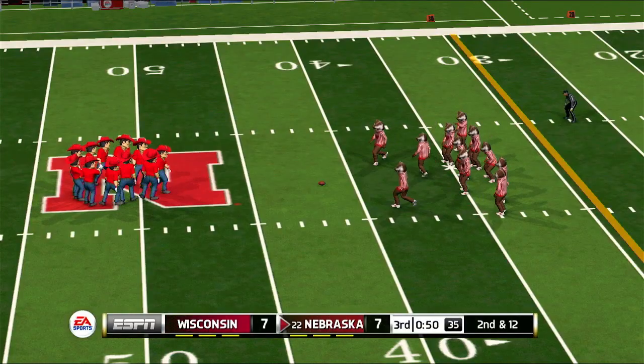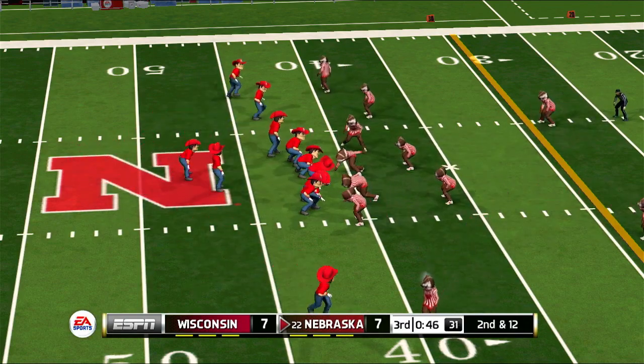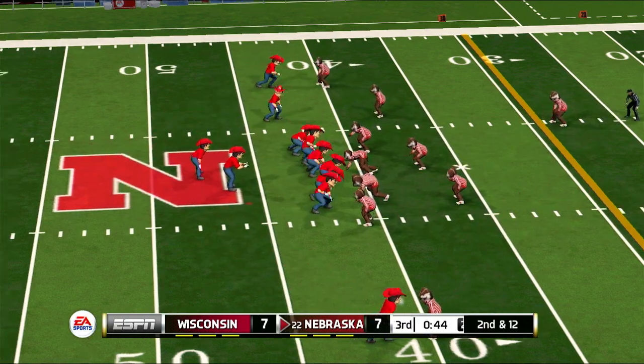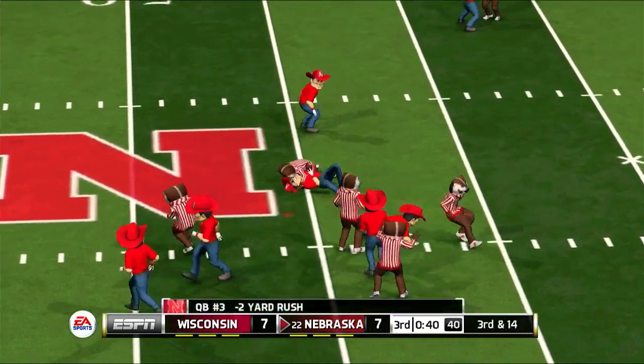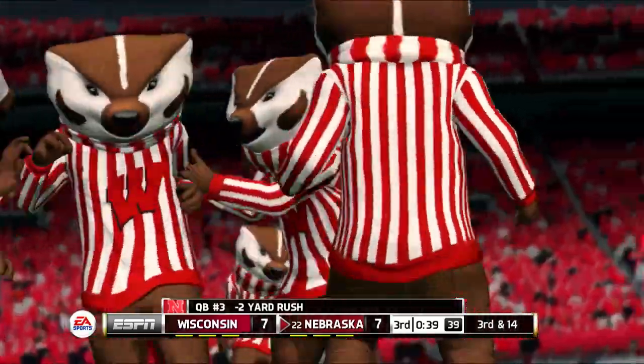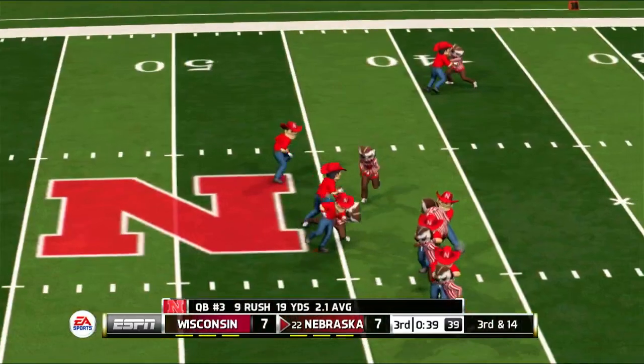From the 41-yard line, second down. Check 59, Mike. Mike is 59. Mike to 59. And he's stopped behind the line. From a defensive coordinator standpoint, it can really help out your scheme when you get excellent run support by the corner.